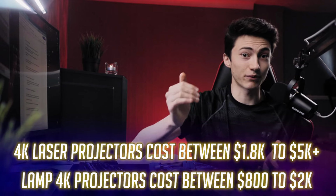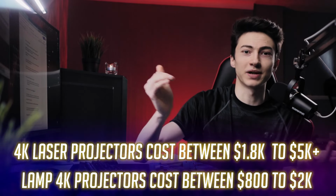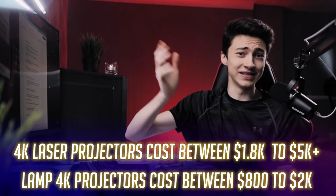In the long run, you will cut down on energy bills and you will also cut down on the lamp replacement bill. But please know that laser projectors cost more than lamp projectors, like much more. But they are very worth it because they're gonna give you a cinematic experience. If you had to ask me, I would definitely recommend you stick with a laser projector because they are going to be dominating the industry soon, and they are the more future-proof option if you want a more cinematic and cool experience.